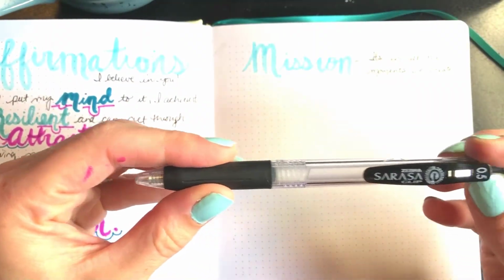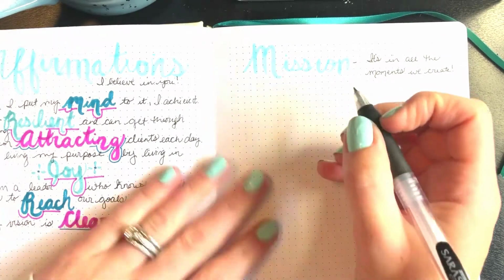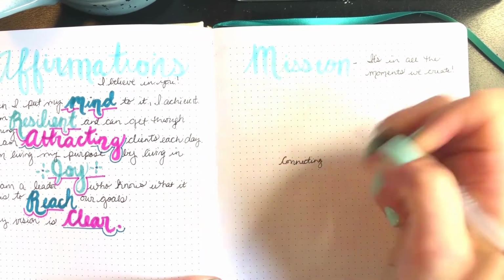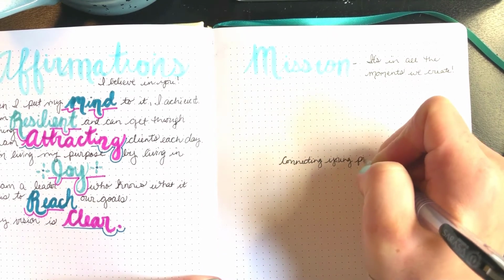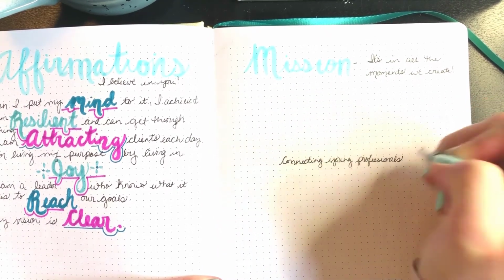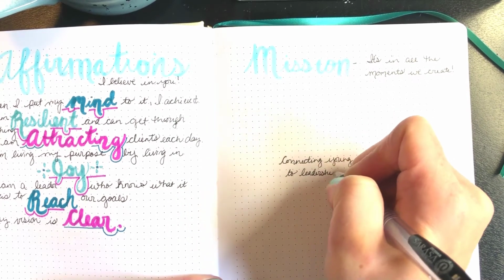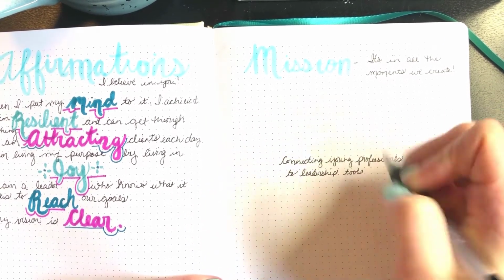All right, now we're going to decorate the mission page. So I was just showing you the pen that I'm using. It's a Zebra Sarasa clip pen. I hope I'm saying that right. It's a 0.5 point. I love a smaller point on my pens just because I think it looks cleaner, less messy, and just a little bit more professional.